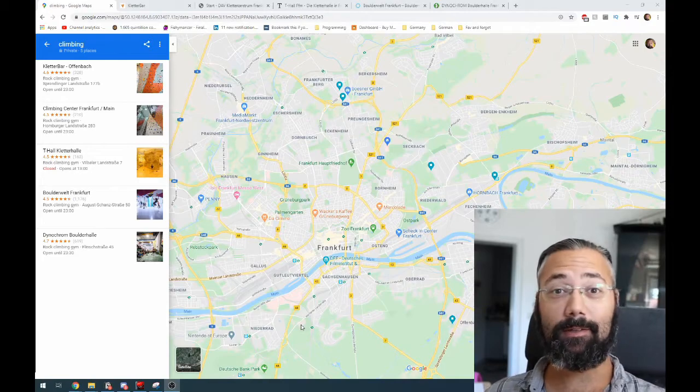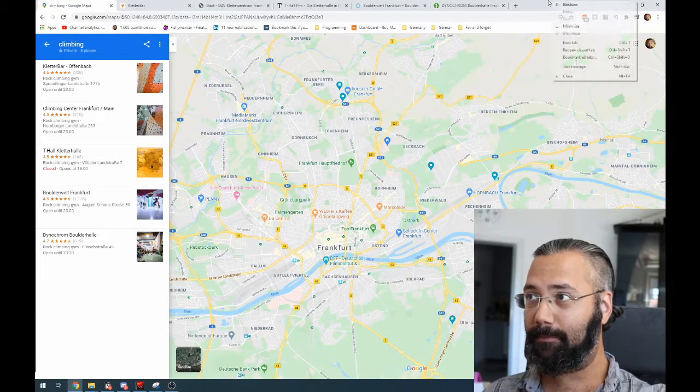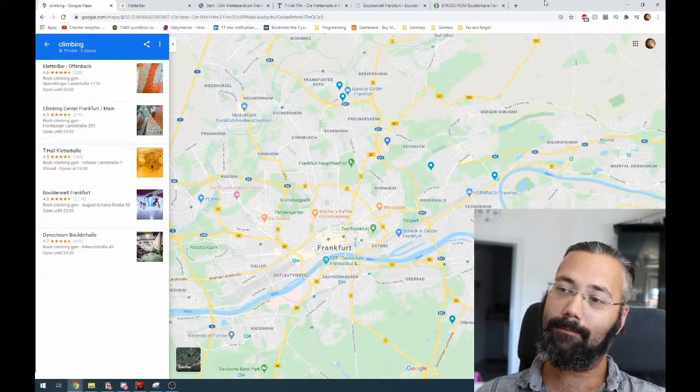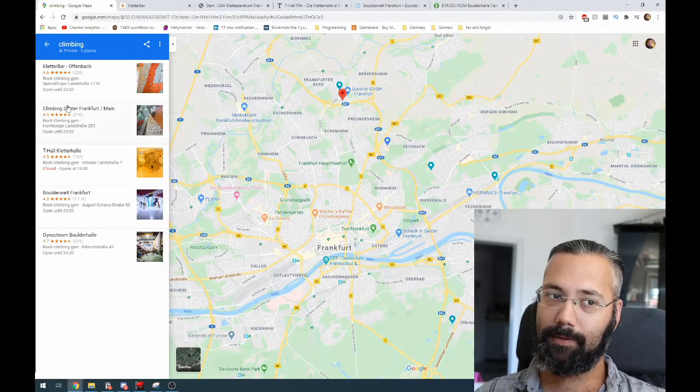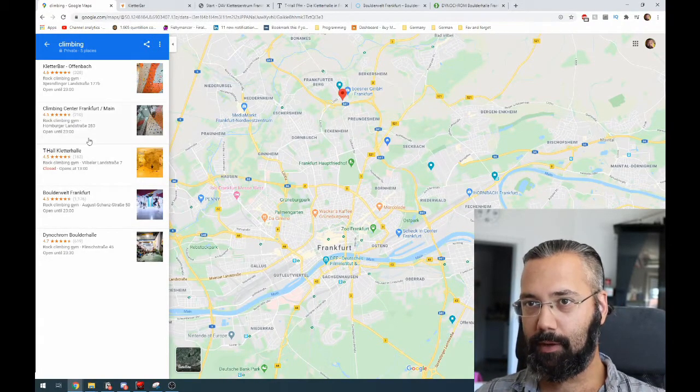We are talking about climbing in Germany today, specifically in Frankfurt. Now, this is the list of the places you can climb in Frankfurt, as far as I know, plus one that's a bit further away, but we'll talk about it.